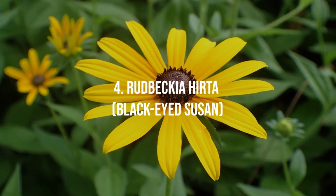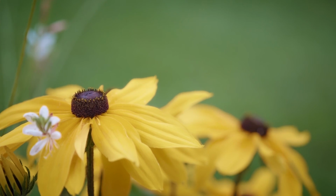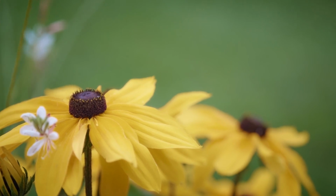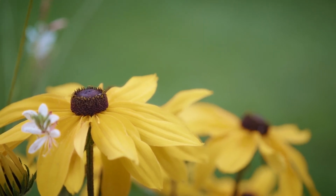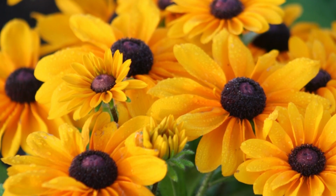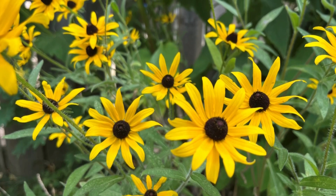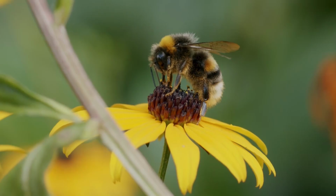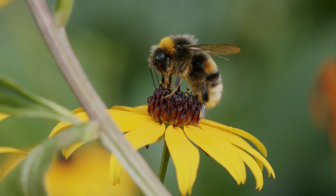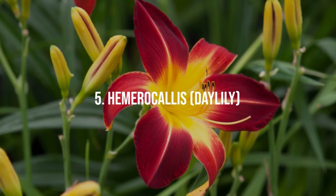4. Rudbeckia hirta, black-eyed Susan. Rudbeckia hirta, or black-eyed Susan, is another perennial known for its long blooming period. From midsummer to early fall, it produces stunning golden yellow flowers with dark brown centers. Black-eyed Susans are easy to grow and can handle a range of soil types, making them a popular choice for perennial gardens.